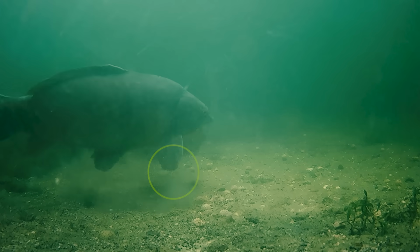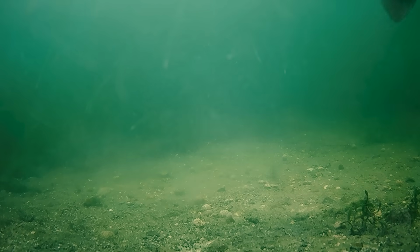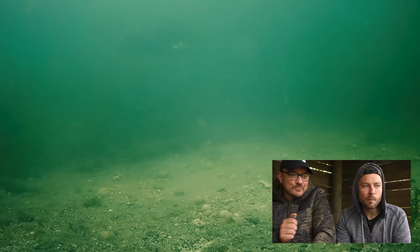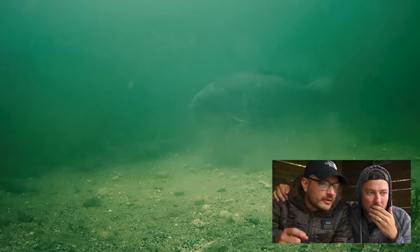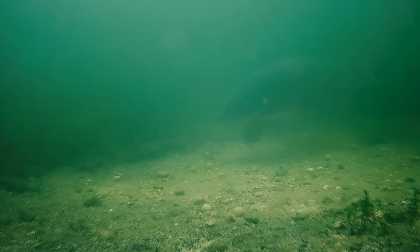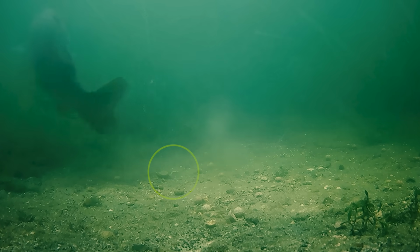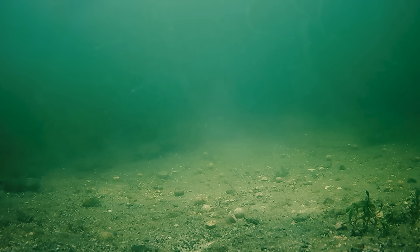Go on, left, turn left, turn left. Now you feel like you should have just left the rig where it was, exactly where it fed. Go on. There, there. Oh, so close. He was so close. He's getting caught. So close, man. It's that common again. He's just wafted my hook bait again. His peck rubbed my hook bait. Hi, hook bait. Bye, hook bait.